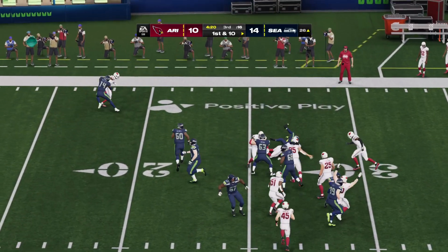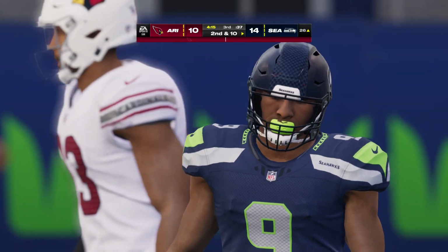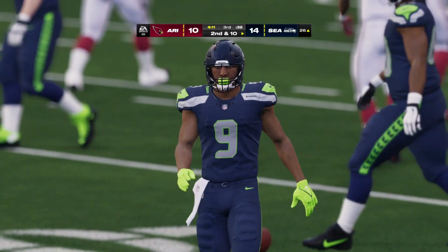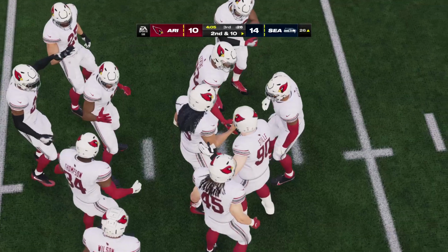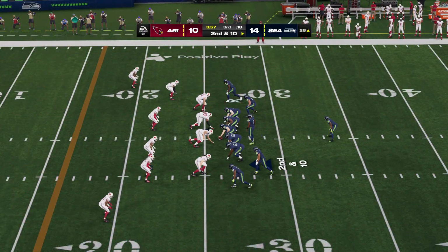Walker now on 1st and 10. And just no chance of turning the corner. He can only get back to the line of scrimmage. 2nd and 10 coming up. On that play, it was the defensive front that won the battle. They out-leveraged the offensive line, got into the backfield, and held them to no gain. Third quarter of a tight football game as we come up on a 2nd and 10.